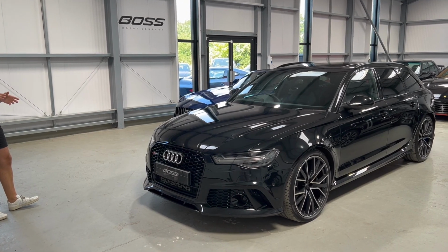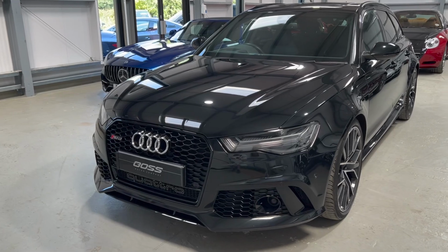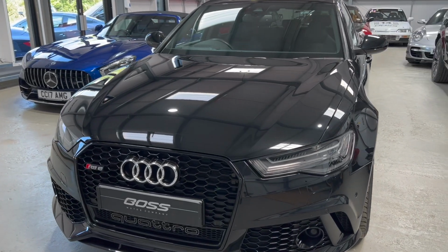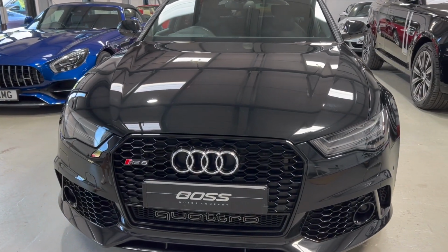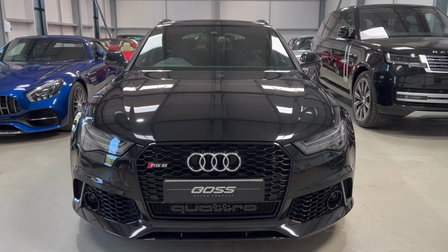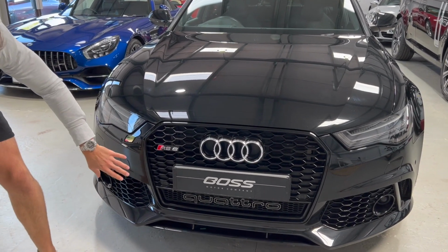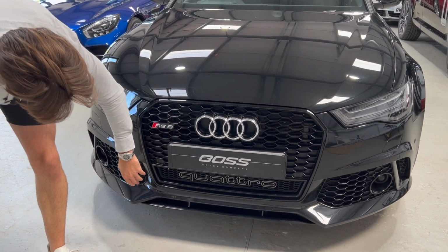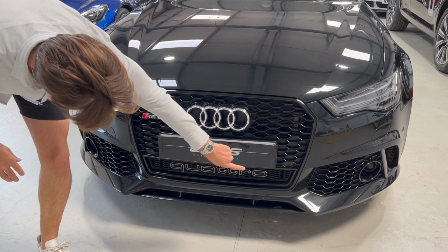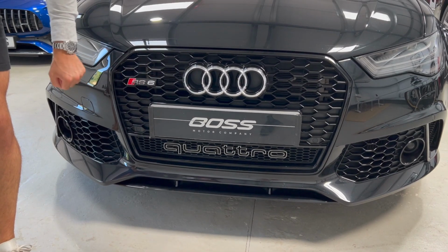So we'll start at the front end, we'll go round the car, firstly looking at the paint. This car is finished in Mythos Black Pearl Metallic, which is an amazing colour, actually a cost option to have it in this colour, which I think for this car is so mean. When you throw in all of the black grills, this car's also got the additional Quattro grille. So the lower section of the front grille here has got the Quattro logo in the middle of it there. That's a cost option as well.